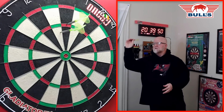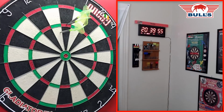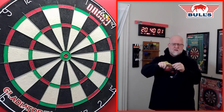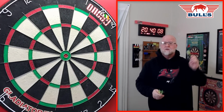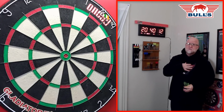And again, these Condors, they get to the board in such a hurry. I really have no explanation for it. Like I said, probably the material that they're made out of. They have these aerodynamic channels along the shaft. So great set of darts. If you haven't tried Condor Axe stem flight combos, put them on your list. I know they're expensive, but man, they're a game changer for me.